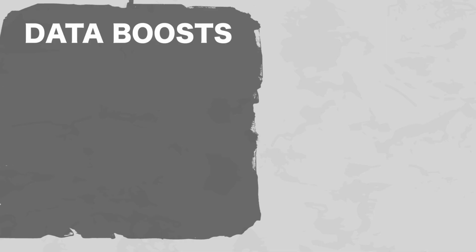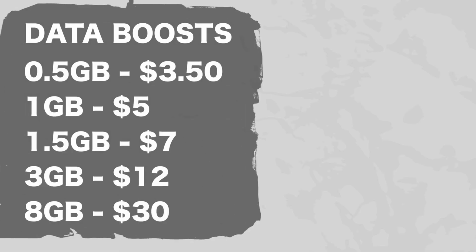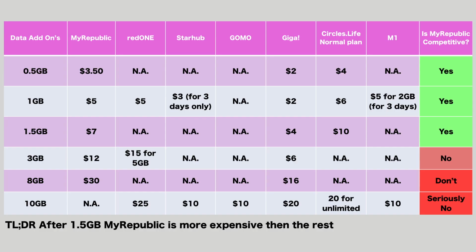And don't expect groundbreaking pricing on that data. The pricing on MyRepublic's Boost are pretty expensive, ranging from $3.75 to $7 per gigabyte. It looks pretty subpar as carriers such as StarHub, Circles, and Gomo give better dollars per gigabyte compared to MyRepublic when looking at big amounts of data. For small amounts of data top-ups, MyRepublic does take the win here, but do remember that all the other plans come with at least 15 gigabytes of data as well.